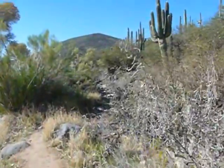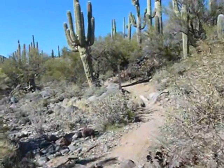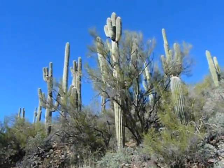It's a very short trail, but I like the name of it. Don't recall that I've seen a dragonfly yet on it, because I've been on it a couple of times. And now we're going up to a little saguaro area. Actually, I should say tall saguaro area.